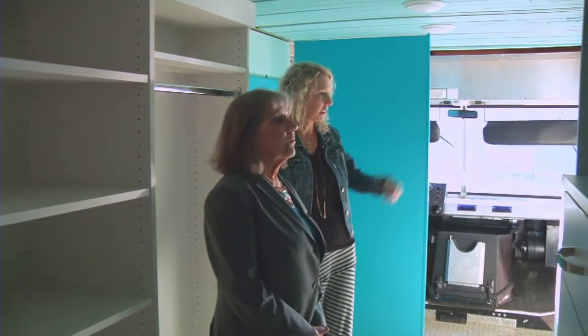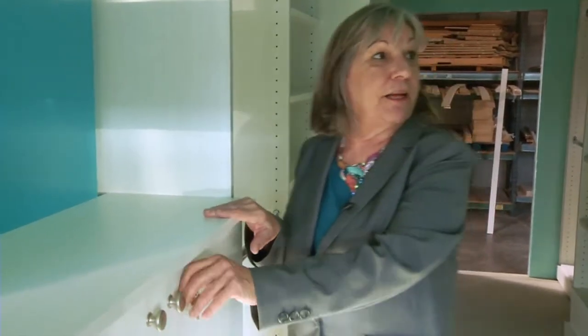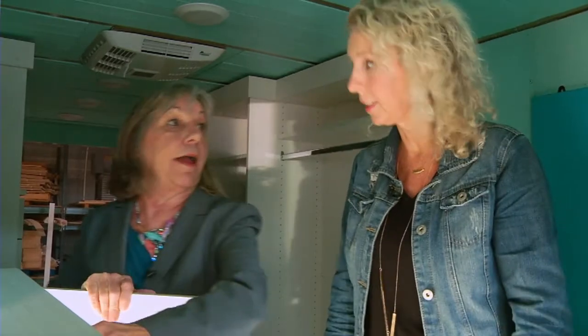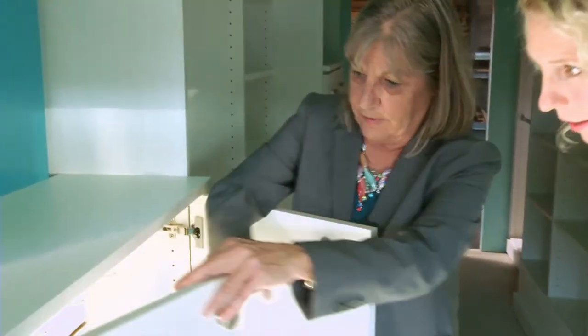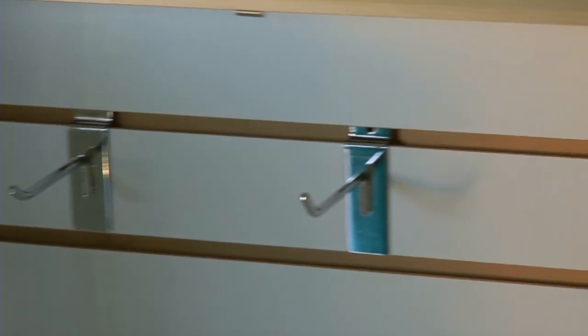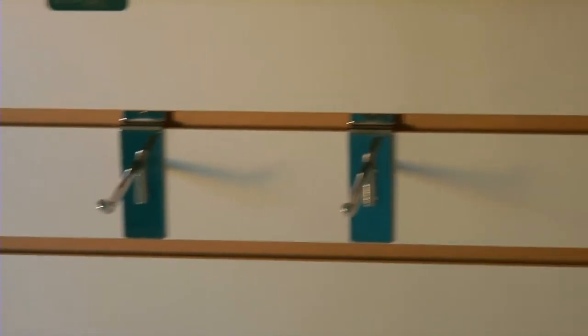I'm glad we went with this color. It's amazing. All right, just to show you some of the stuff, here is our cabinet, and we went ahead and put a lock on it for you. Awesome. Thank you. This is going to be my checkout counter. So we put a lock on it for you. There's your slat wall with your hooks for your bags. Yes. Love it. I love it.